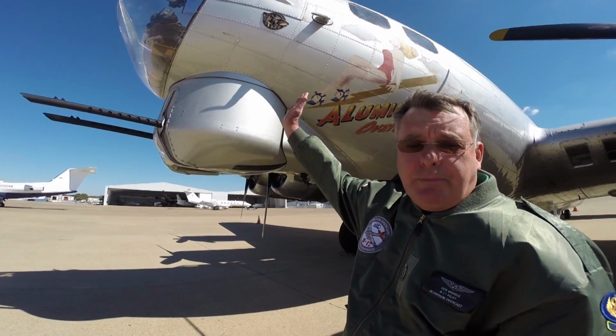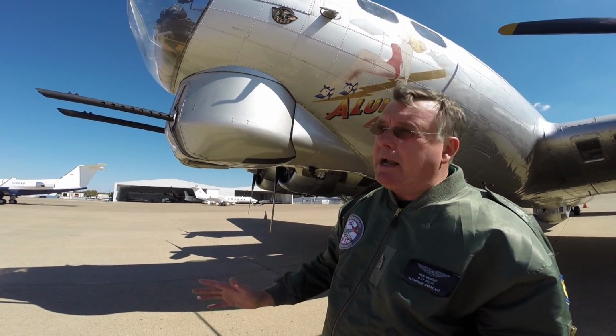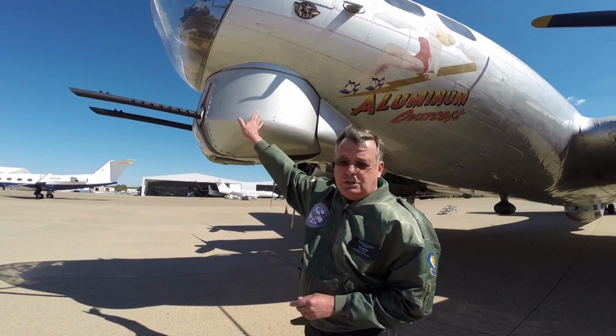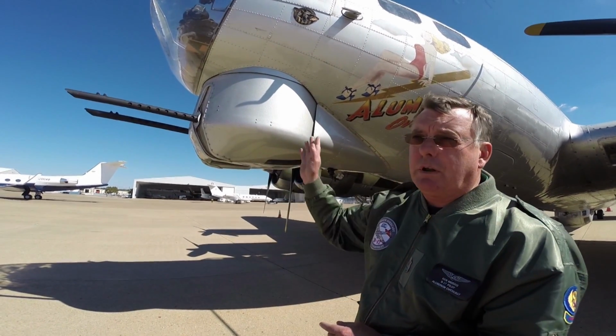The bombardier has the bombing site, the famous Norden bombsight up in the nose, which we'll get to in a minute. But the bombardier is responsible for these 2 guns from his chair in the very front of the nose.